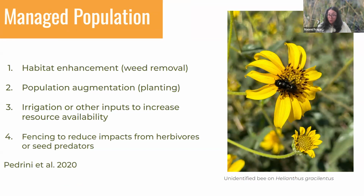So when we think about managed populations, what are we talking about? A managed population is a wild population, but perhaps at that wild population, we're doing work including habitat enhancement, such as weed removal. Perhaps we're augmenting the population with some plantings to enhance genetic diversity, to increase pollinator visitation, and maybe increase reproduction and seed output. And maybe we're doing some irrigation or adding other inputs to increase resource availability, so plants are able to produce more seed. And then maybe we're also fencing, excluding herbivores and seed predators to make sure that more seed comes towards the restoration rather than to some of the wildlife in the environment.